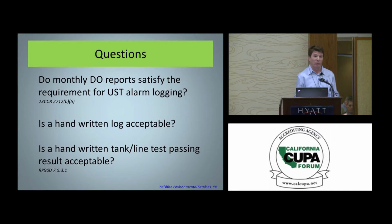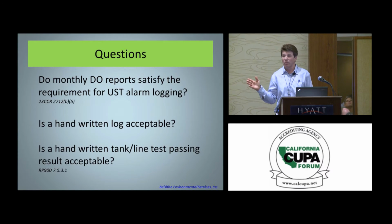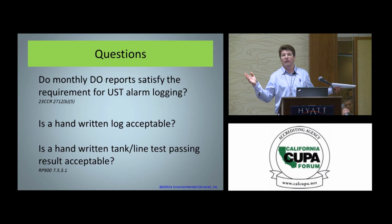This is what I wanted to do because I know it's in the afternoon and it's really hard to stay awake with someone droning on about tank stuff. So what we're going to do is I'm just going to ask you guys these questions and just show of hands. And the idea here, I'm not going to try to solve these or get answers, but just to see, is there consensus or not consensus? Let's just see if everybody gives the same answer or different answers.